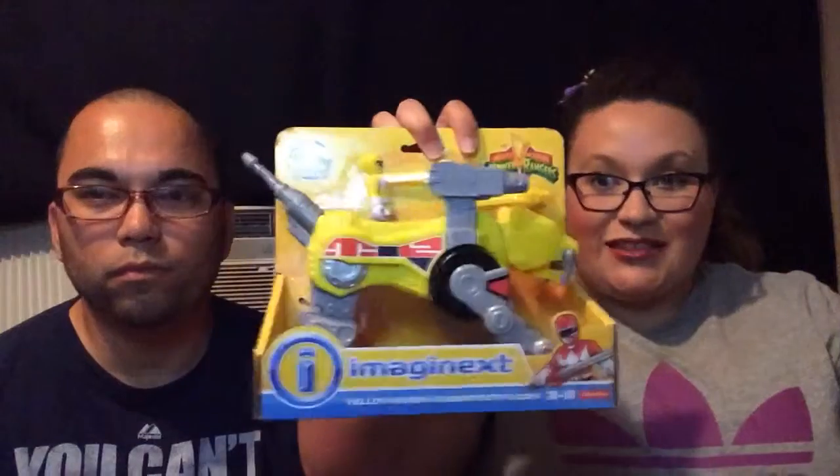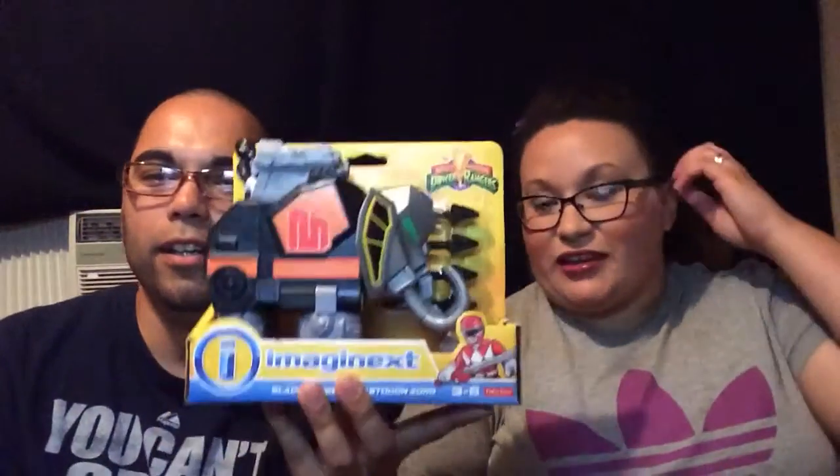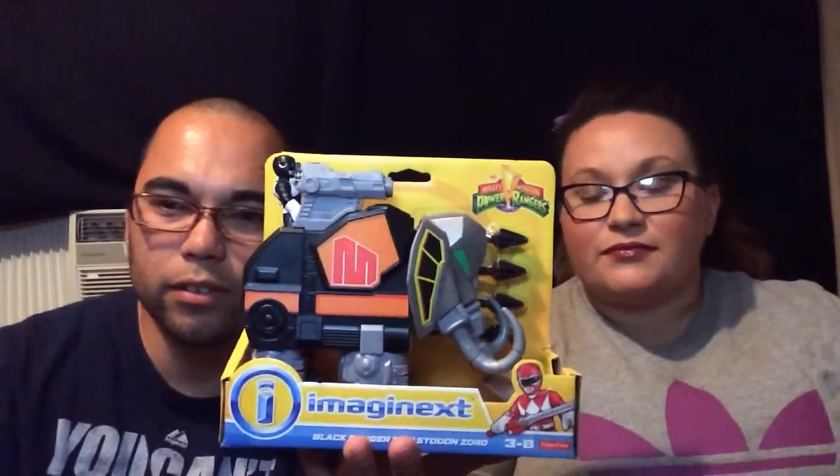And then we have the pink and the green Ranger. Now, I will say that in this set, there's no pink Ranger. What's up with that? All right. So not cool. This is the one we were missing. Well, we weren't missing it. I didn't grab the bag. Yeah. All right, so it's the Black Ranger Zord, Mastodon.